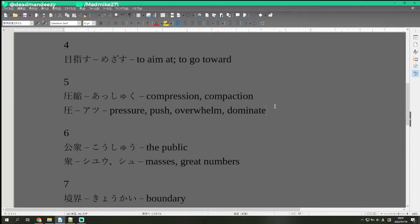Asshuku's atsu is pressure, push, or dominate. Compression. Asshuku is compression or compaction, to grow smaller by pushing in.